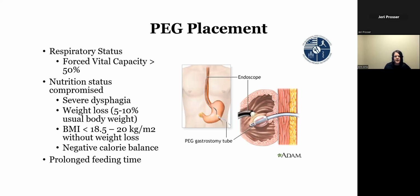Okay, so most, I would say just about all. I think I've had one that had a tube that went into their jejunum, part of the intestine, but most will go through the stomach. And we look at forced vital capacity. That is a respiratory function where you look at the ability to take a big breath in and completely exhale. As that decreases, that can make it a riskier surgery to have a feeding tube placed, going under anesthesia and such. So that's one thing that's monitored.